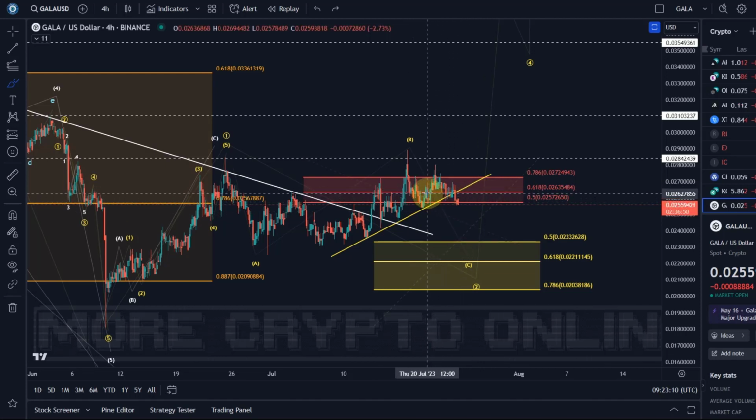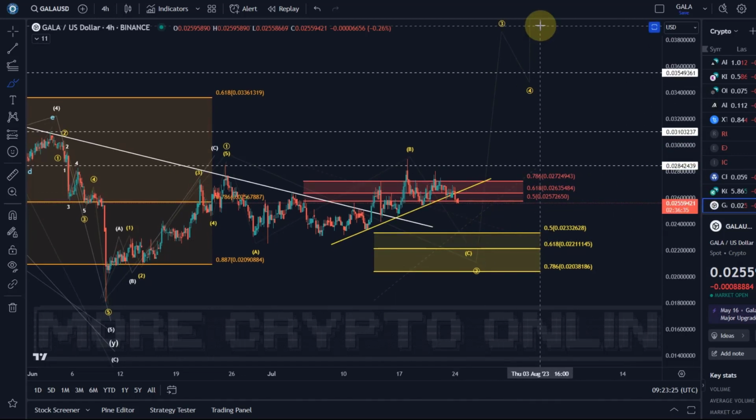And now I'm looking forward to a drop, ideally into the region between 2.33 cents and 2.03. Only below 2.03 cents do we have to talk about a failure of the overall bullish scenario here. Bear in mind, I'm not super confident about this count. That's why I only gave it a yellow box. A lot of altcoins have yellow boxes because it's only a diagonal to the upside. If this was an impulse, I would give it a green box, higher confidence, okay? Just that diagonals always need to prove themselves, really.